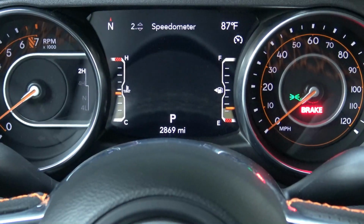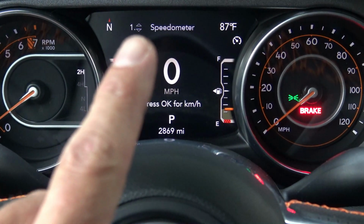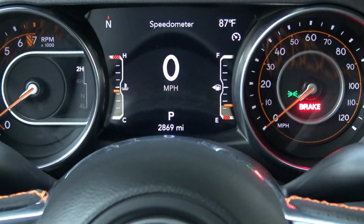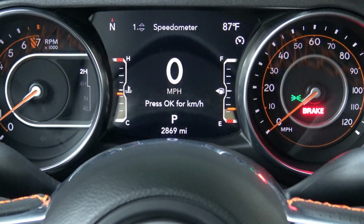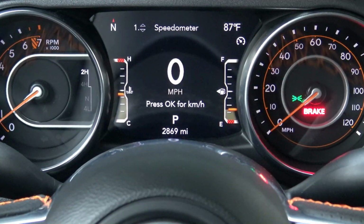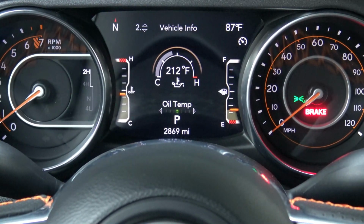So I can actually press down or up, and you can see right there it says 1 and then there's a down and up arrow. There are a total of 9 screens. So that's screen number 1. You can press OK for kilometers per hour, then vehicle info, and that's screen number 2.